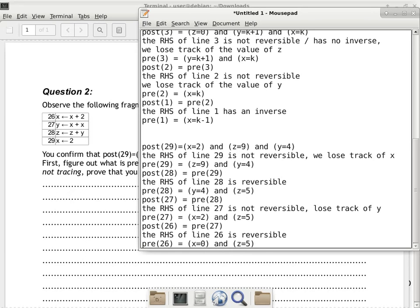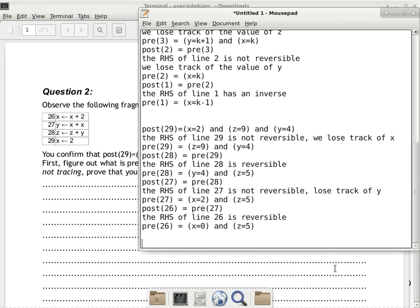All right, so now we have pre-26, but the question says you have to go forward again. Okay, using this as a starting point, go forward again and see if we can end up with the same thing as what we did with the postcondition of line 29. When we go forward, step 1, the right-hand side of line 26, f of x equals x plus 2, has an inverse of f prime of x equals x minus 2 because it is reversible.